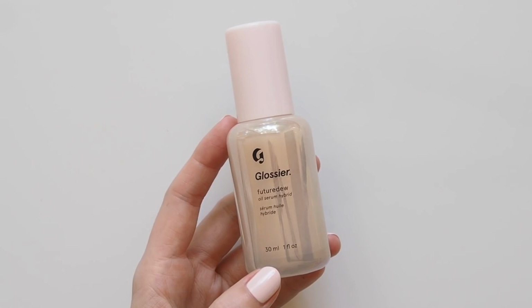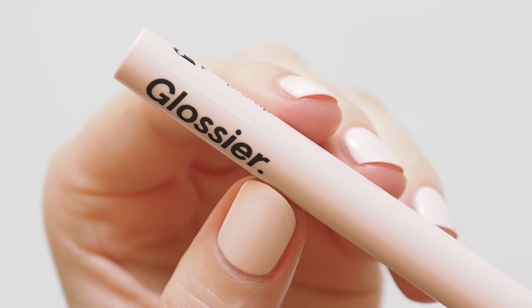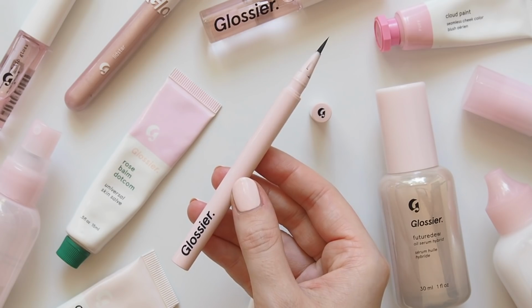They're spoiling us. First Future Dew back in October, now just 3 weeks later, it's time to meet Pro Tip, the brand's very first liquid liner. Just like Future Dew, this was a product I was very kindly given by the Glossier team in New York back in September, so I've been sneakily playing with this top secret liner for the past 2 months.